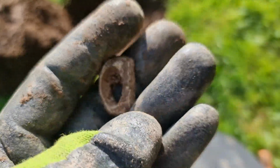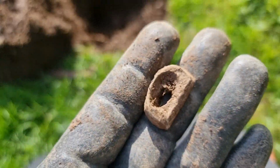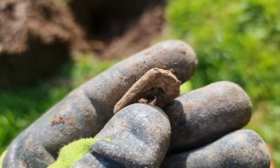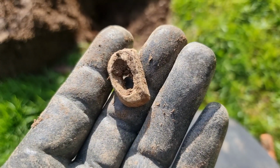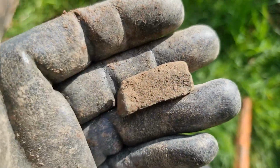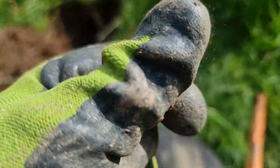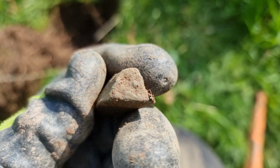That's a very interesting piece of lead. It's screaming old to me. Screaming very old. How old, I don't know. I wonder what its use was in life. Looks like a little piece of a bronze ingot or something. Pretty cool. Needs a proper clean though to really know what it could be.